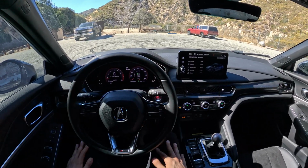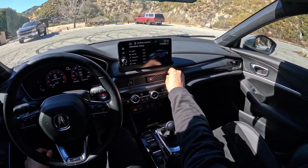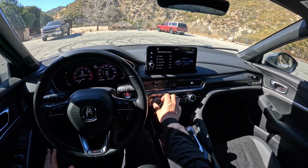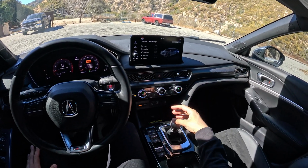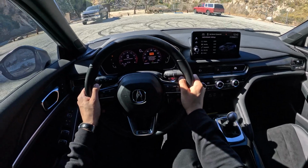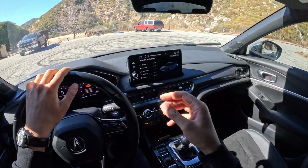The interior in this generation is awesome. Even in the Civic is actually really awesome. Over here you get a few nicer touch points, some nicer materials, but for the price you can't complain. Nice, very tactile HVAC, don't have to do it through a screen. Nice shift knob right here, 6-speed manual. Seating position is rather upright, but that makes sense. This is a sedan, so you can fit people behind you.